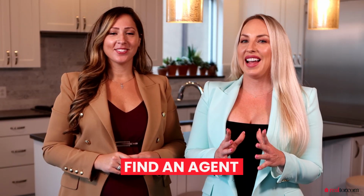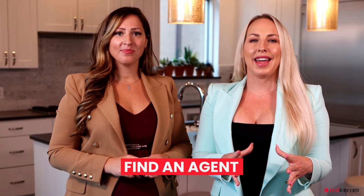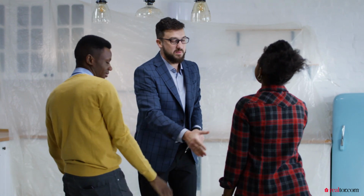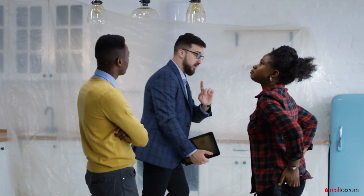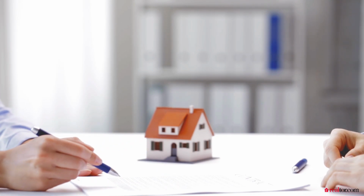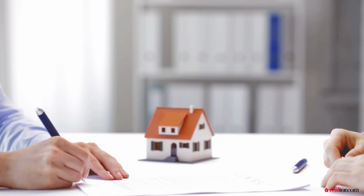Step 4, find a real estate agent. Okay, so now you're at the point where you start to find your agent. Most first-timers will want a great real estate agent, specifically a buyer's agent, who will help them find the right houses, negotiate a great real estate deal, and explain all of the nuances of home buying along the way. The best part? Typically, the agent's services are free to home buyers because the seller pays the sales commission.